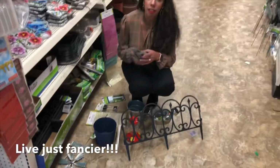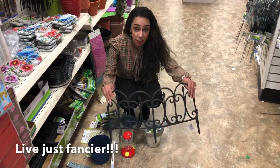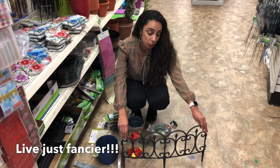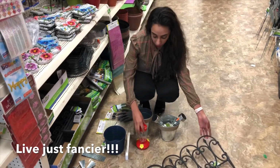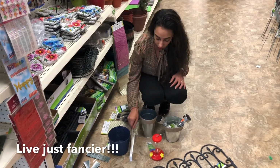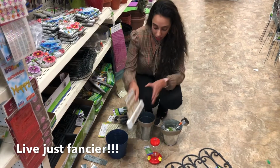Not only do they have gloves, which are your basic tool, but they also have this really cute fence that you can bend however you want to put it into your garden or around your grass area or anything like that. They have a really cute bird feeder that I thought was super fun. Look how cute this sign is. So fun for your garden.